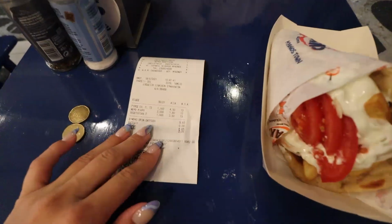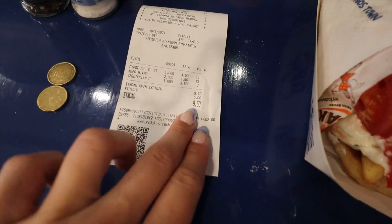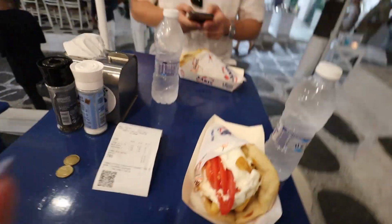So anyways, now we're gonna go into town and get Peter his gyro, which I always pronounce wrong. I think if you want a gyro, this is the place, according to TripAdvisor. Especially since these two came to $9.60, which is not even the price of one cocktail, it's like half of a cocktail that we've been getting, so all for that affordability.